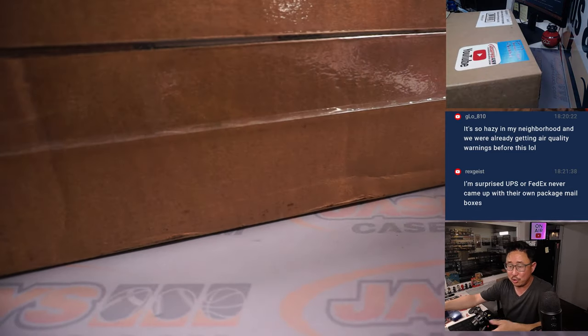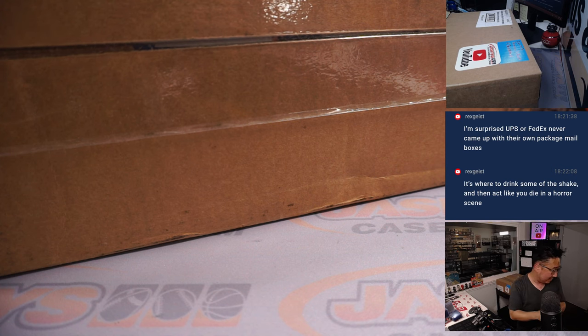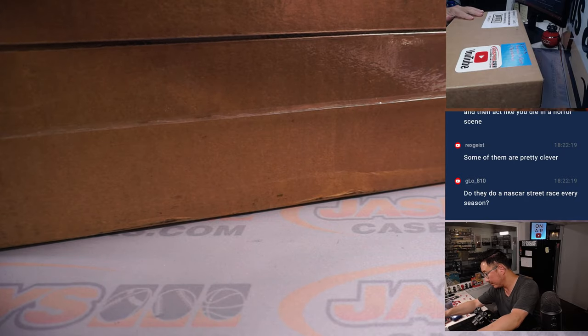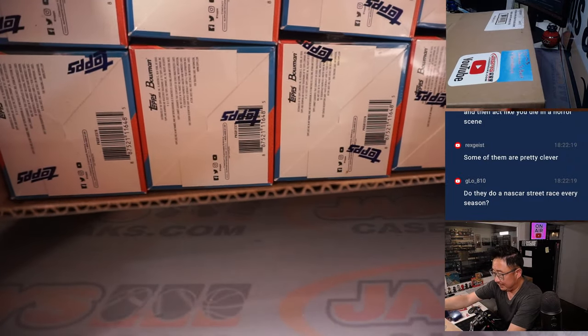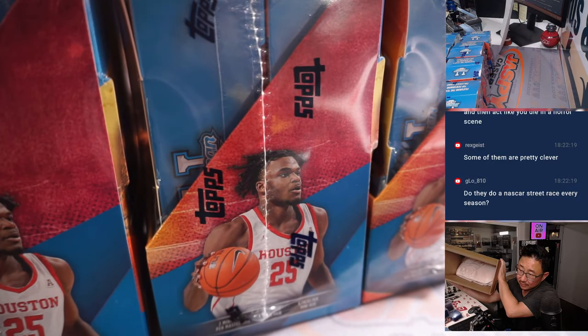Right. You're surprised UPS or FedEx never came up with their own package mailboxes. They kind of did, Rex. That'd be the UPS store. You can pick up your packages there. All right, case two.